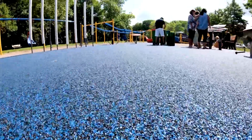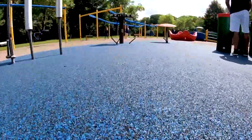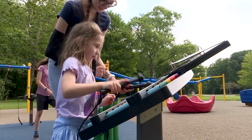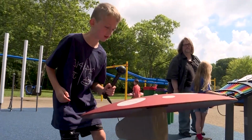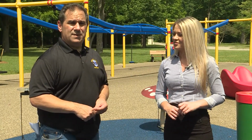So what you'll see at this playground is a rubberized surface. This is actually a big expense of the park, just putting in this rubberized surface. The equipment itself, a lot of it is designed so that a small child could play on all the instruments. And in phase two, we have 11 instruments that we've put into the park so that the kids can enjoy the musical instruments.